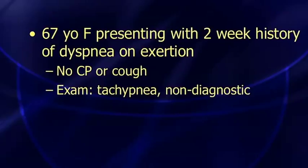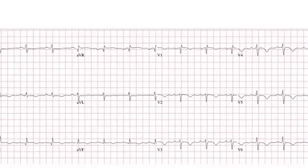He was taking care of a 67-year-old woman who presented to the emergency department with a 2-week history of dyspnea on exertion. She's got no chest pain or cough, and her exam was really just notable for a mild tachypnea. She wasn't in respiratory distress, but she was breathing pretty quickly, and there was nothing jumping out at him on the physical exam. But on getting the 12-lead EKG, there was something that did jump out at him.